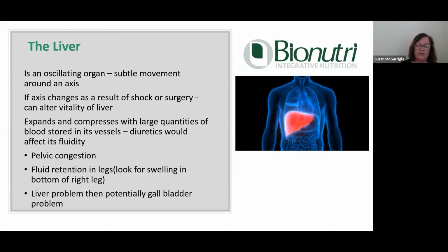So it's an oscillating organ. If you put your hand where the liver is, not on yourself, but on somebody else, you can feel that subtle movement of it. It flutters under your hand. And if the axis changes as a result of shock or surgery, it can alter the vitality of the liver. And because it expands and compresses with large quantities of blood stored in its vessels, you can appreciate that diuretics will affect its fluidity. And you can end up with pelvic congestion, fluid retention in the legs, and particularly if you look for swelling in the bottom of the right leg, but any fluid retention can be a sign of heart problems as well, so we don't get complacent about that. And of course, if there's a liver problem, then potentially there may be a gallbladder problem as well.